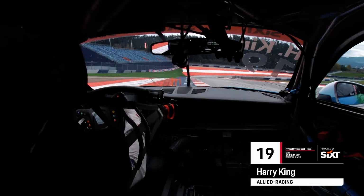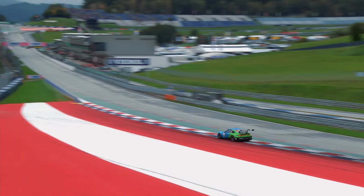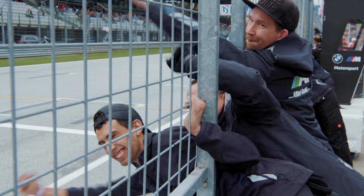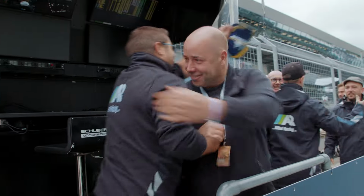The race winner, however, is not interested in that. He has beaten his rivals on the track, secures his 4th win of the season, and thus also the chance of winning the championship. Big cheers on the pit wall, as well as in the winning car. Fantastic way to bounce back.